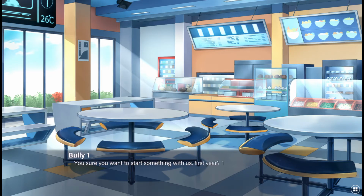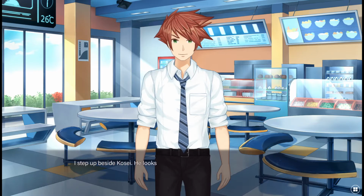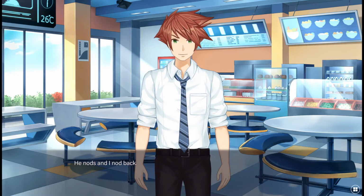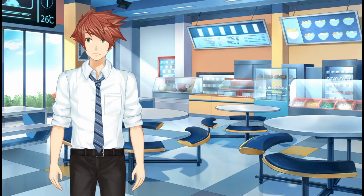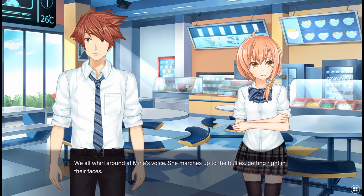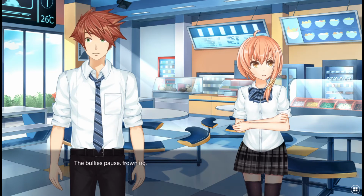You sure you want to start something with us, first year? There's three of us and only one of you. You mean two of us? I step up beside Kosei. He looks over to me, a strong determination in his eyes and a half smile on his face. He nods and I nod back. Three of us. We all whirl around at Mina's voice. She marches up to the bullies, getting right in their faces. Back off! The bullies pause, frowning.